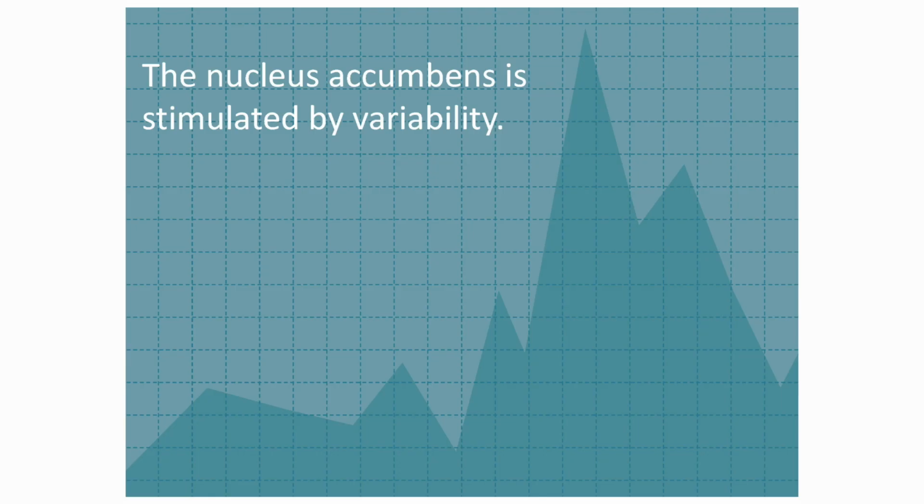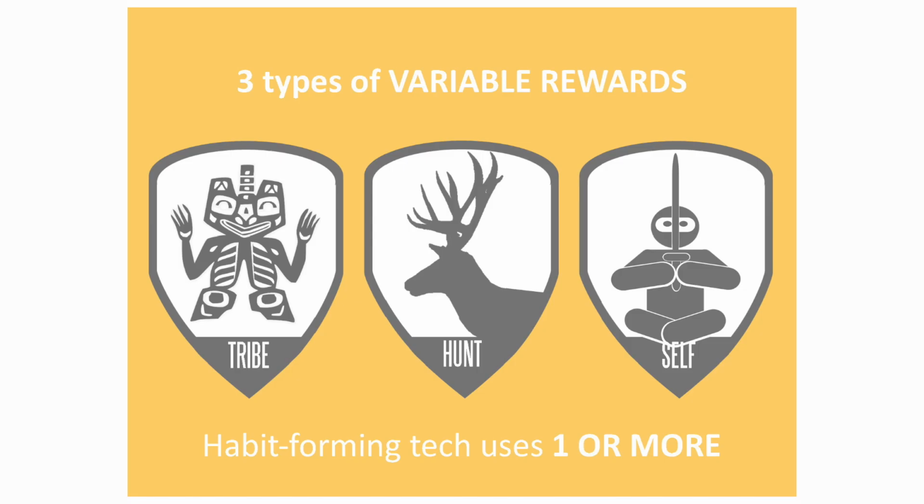Why does this happen? Because variability spikes activity in the nucleus accumbens, creating this desirous response, this wanting reflex. And so in all sorts of products that you find most engaging, most habit-forming, you will find one or more of these three types of variable rewards. Let me introduce these to you briefly.